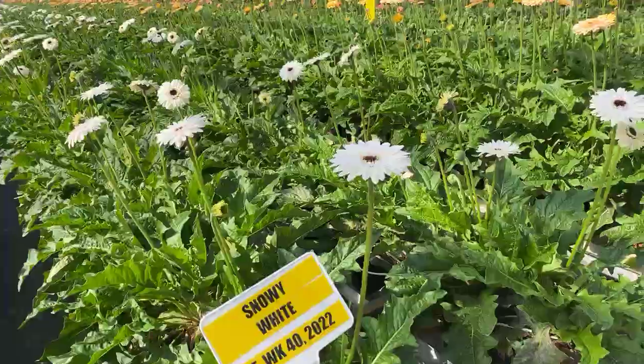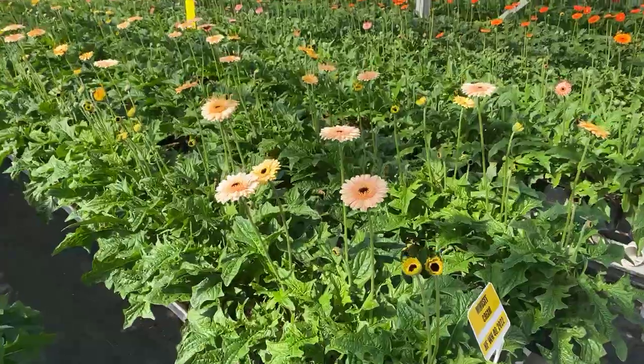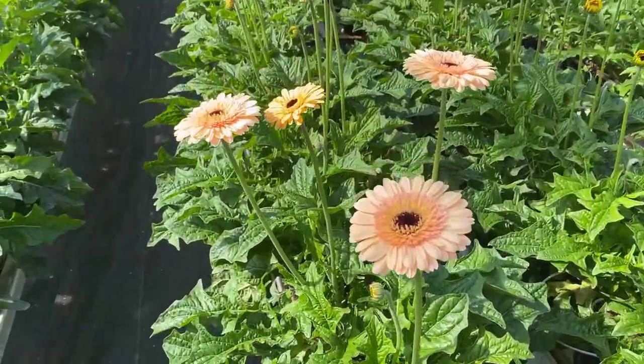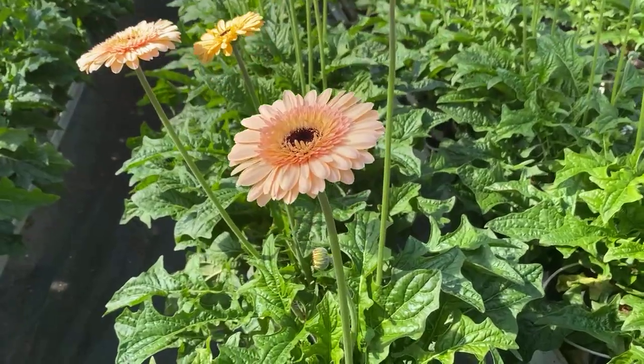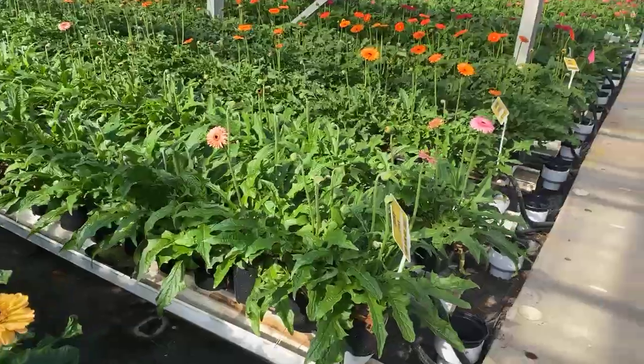Absolutely. We did grow some new mini gerbs that do really well. They're a little bit easier to design with. A lot of people like mini gerbs, even though they're big mini gerbs. And really pretty. Love this color, just kind of a creamy color. Calling it Mindset. I think that's cool.